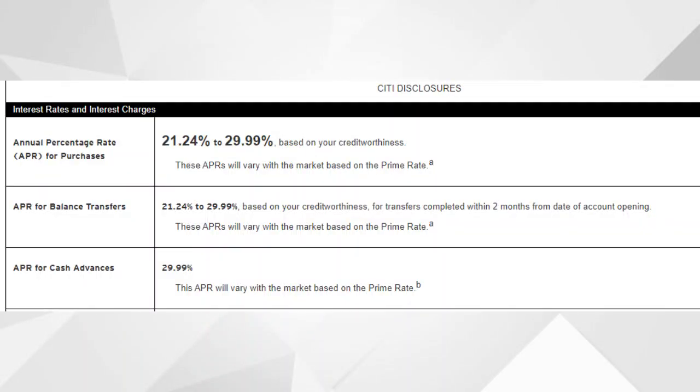So starting out, your purchase APR is going to be anywhere between 21.24 to 29.99% based on your creditworthiness. Then as far as balance transfers go, it's going to be exactly the same, 21.24 to 29.99%. So as you can see, it's probably not going to make a whole lot of sense to perform a balance transfer with this card, at least starting out, because they're not offering a 0% introductory APR like you see with some of the other credit cards out there on the market. Now, perhaps later down the line, they might offer you a 0% APR as a promotional offer for, let's say, 12, 15, or 18 months. But starting out, you are going to have an APR of all the way up to 29.99%.